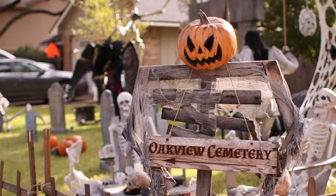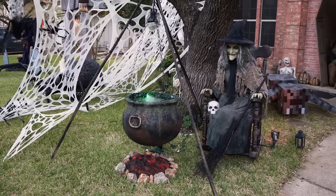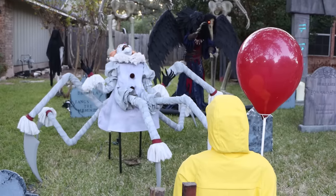Welcome to Oakview Cemetery. All of our decorations are in the front yard, and we have it set up as a walk-by so that people can come by and check it out anytime they want. We have a ton of fun arranging things and putting a lot of detail into the setup so that there's something interesting everywhere you look. Almost everything you see here is something we've made or made over, and we have a YouTube video for it.